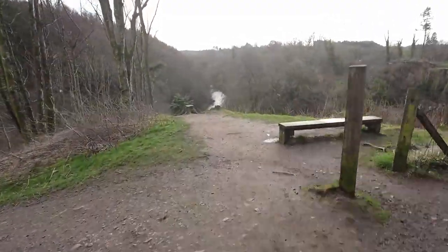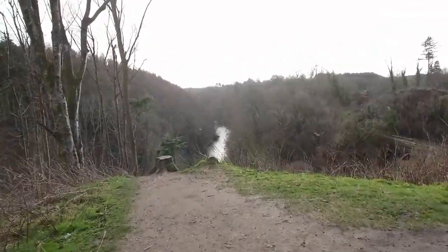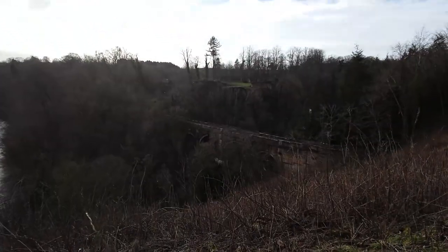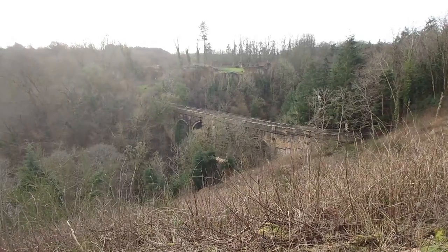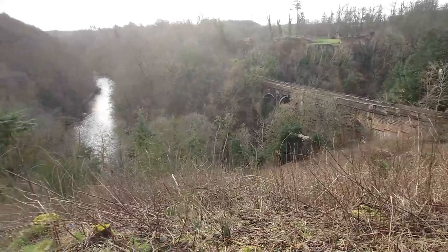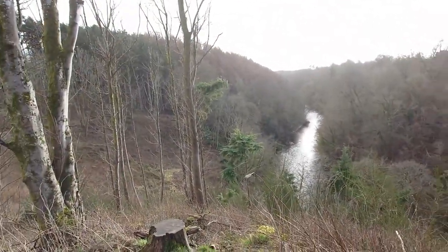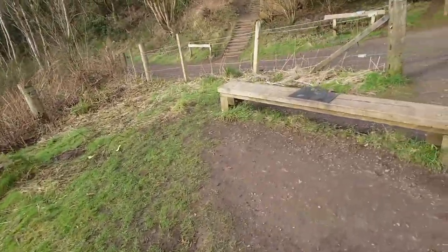This is where Aki and I sat the last time we came down to Chatelherault Country Park. I'm not sure how well you can see the ruins of Cadzow Castle, the other side of the Duke's Bridge here. We'll be getting a wee bit closer to it. It's a really nice tranquil wee area to stop at.